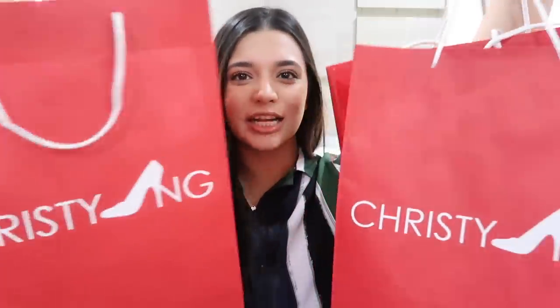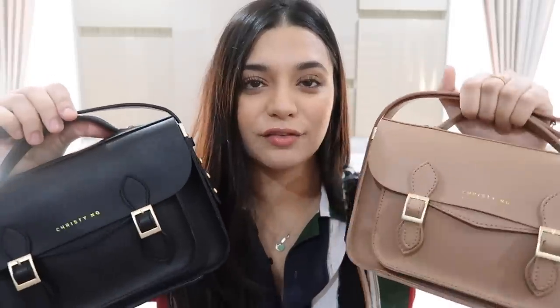Let's get started. Shall I start with shoes or bags? I'll do bags. So the first two I got here are the satchel bags. These two are called Avery mini satchel bag, and it's just so cute and so smart. I feel like this would be great for uni and stuff because it looks so smart.